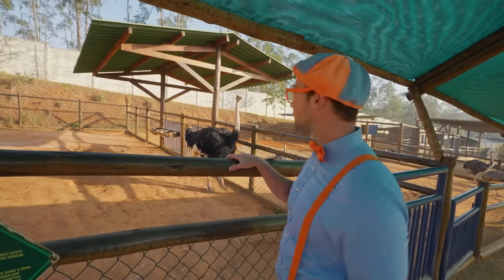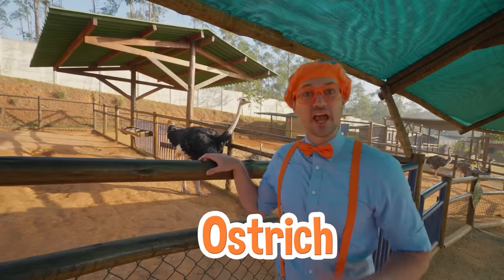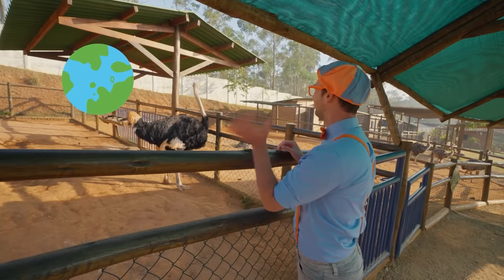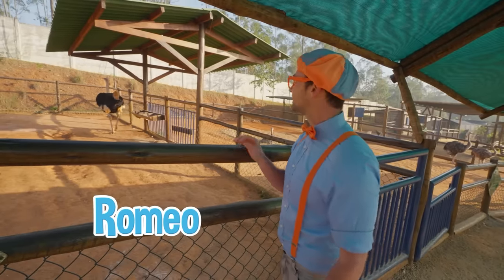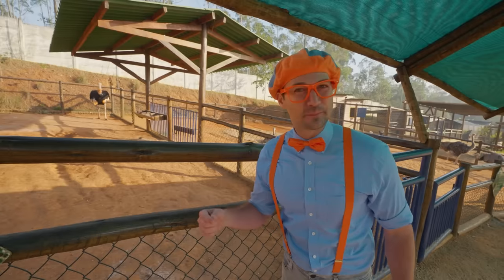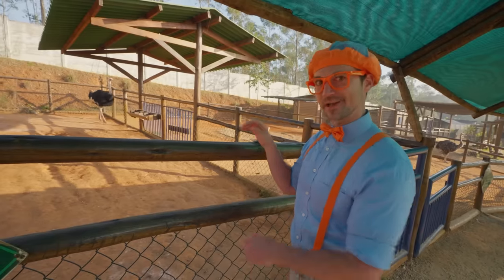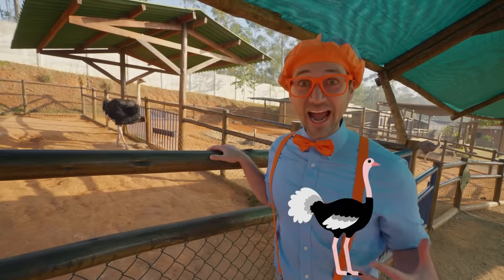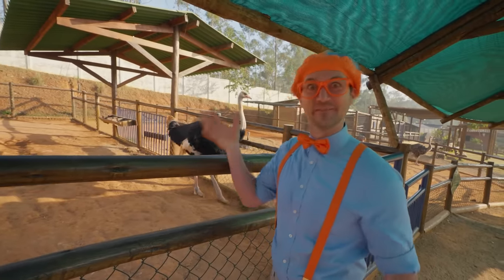Whoa, check it out. Now this is a giant bird. This is an ostrich. They're the biggest bird in the whole entire world. Yeah, his name is Romeo. Wow, and he is so tall, even taller than me. And did you know ostriches' brains are so small, they're smaller than their eyes. Wow, they must not be very smart, right? Oh, but they can run so fast. And did you know ostriches can't fly? Oh, who would have known?